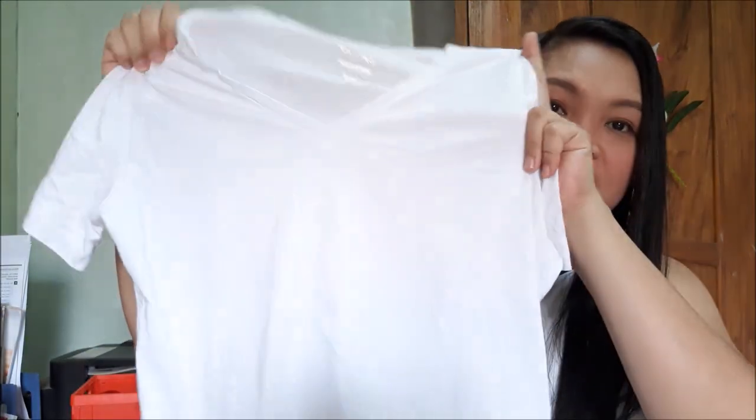So, the third one that I got for myself. So, I only get 3 for this purchase. So, the third one that I got is this plain white t-shirt. It's a V-neck. Ayan. So, if you can only see closer, ayan po siya. So cotton po yung cloth niya. And the brand is Basic Tea. So, that's the brand.